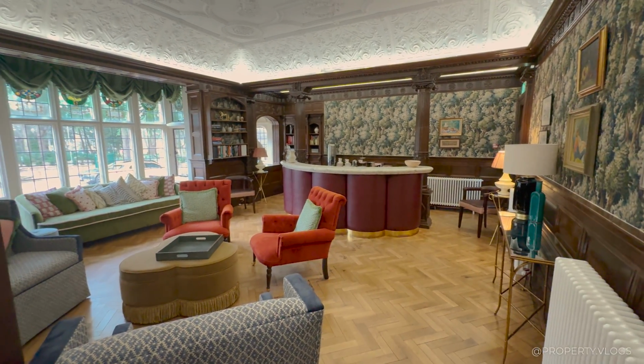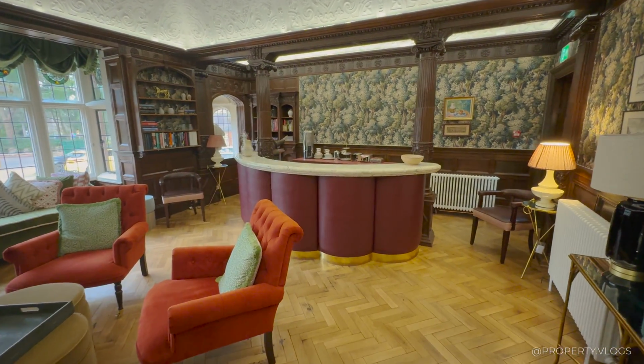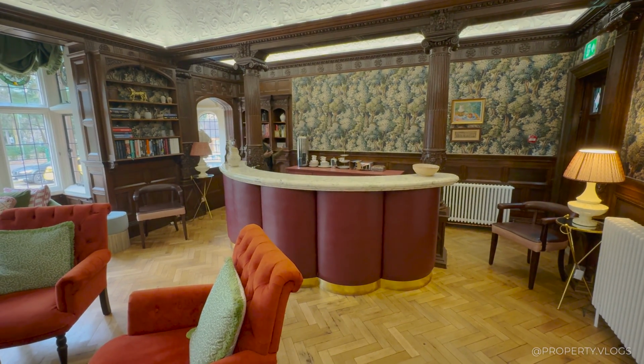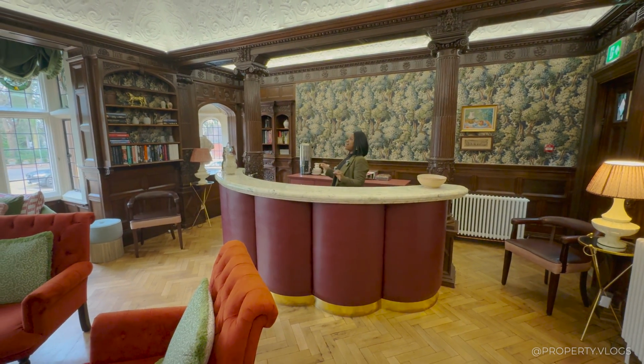Here we've got more foresty green themes. You can see the, I was going to say wallpaper, but guys, it's actually not wallpaper, it's woven. It's like a tapestry basically all the way around. Again, the quality of this property is so high. We're talking grade 2 star property.